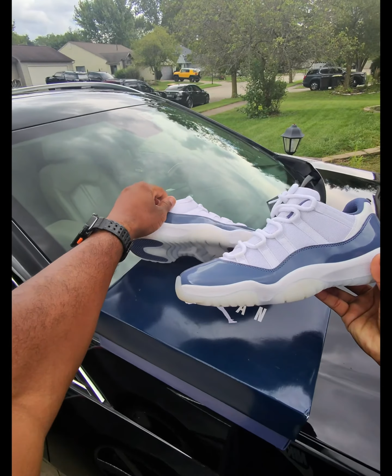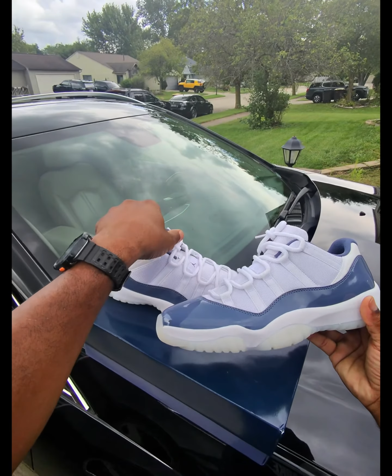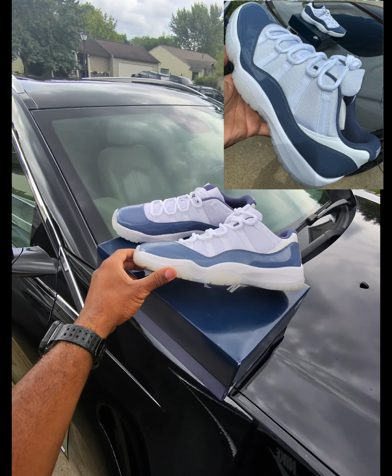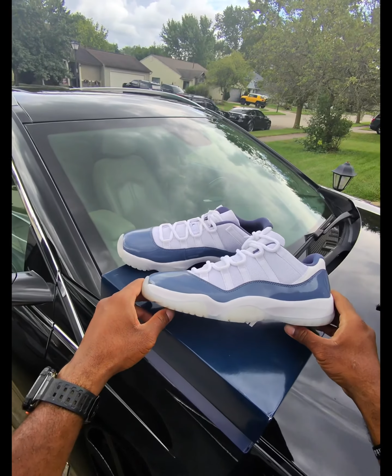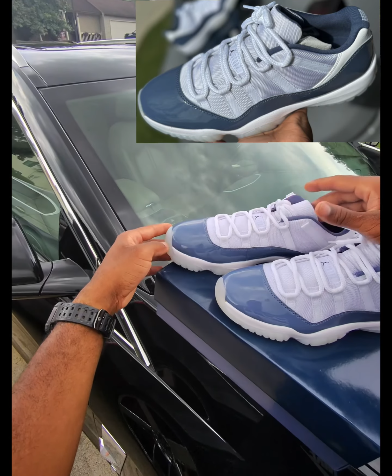So this is just a quick review of the Air Jordan 11 diffused blue, and if you didn't know, once again, this is also a collab with the previous legend pink colorway in the women's exclusive Air Jordan 11 low, and this is the Jordan 11 low.